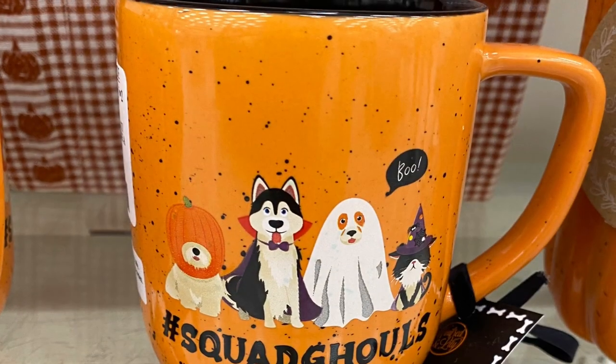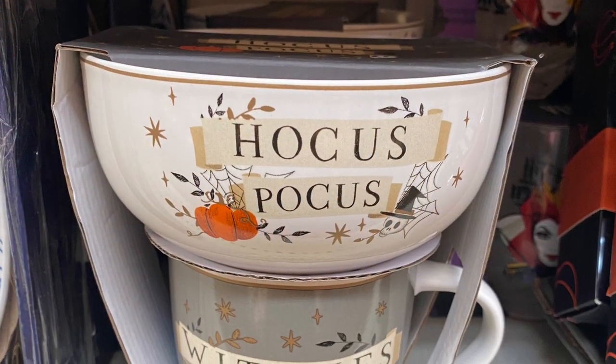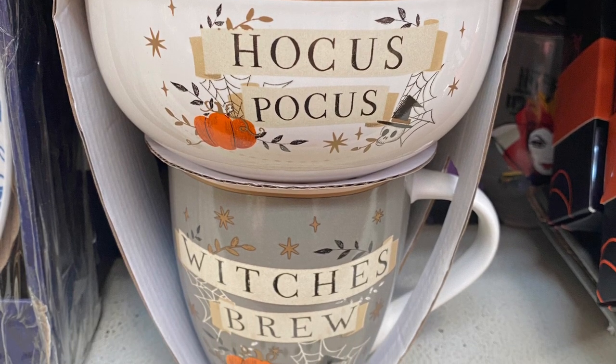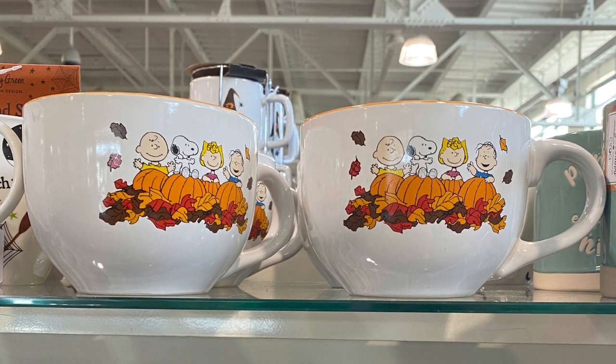They also had this mug here, squad goals, hashtag squad goals. Or gowls, how should I say it? And Hocus Pocus there, they had the bowl and the mug set. There's a bunch of different ones. So Witch's Brew, so you got a mug and a bowl. And more Peanuts, that was cute, the fall mug.